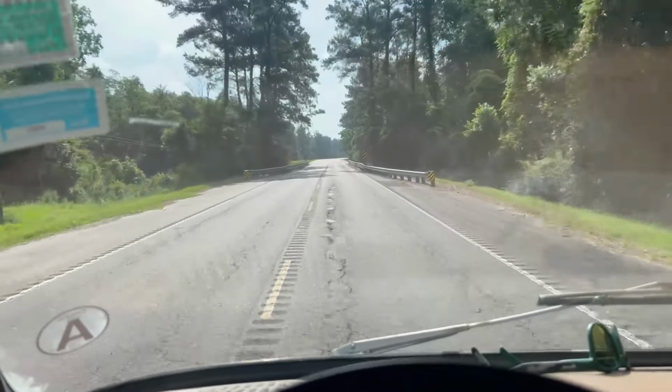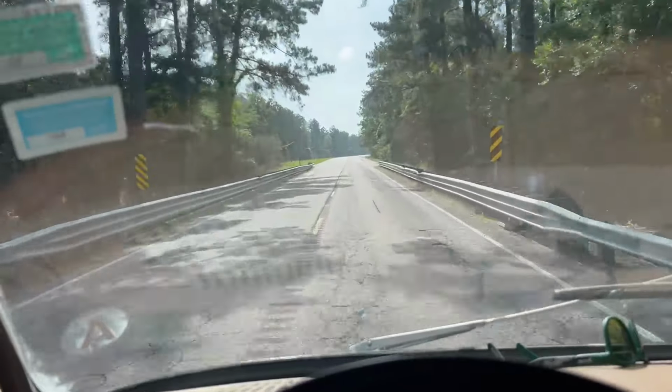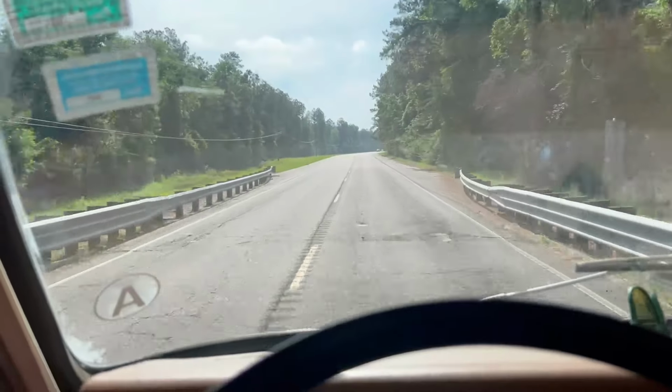Alright, it's next morning. We're cruising. Gonna find us something for breakfast. A little groggy. But yeah, we made it down without any problems. So far, so good. It's a beautiful country down here. I sure like it. It's starting to get pretty hot though.